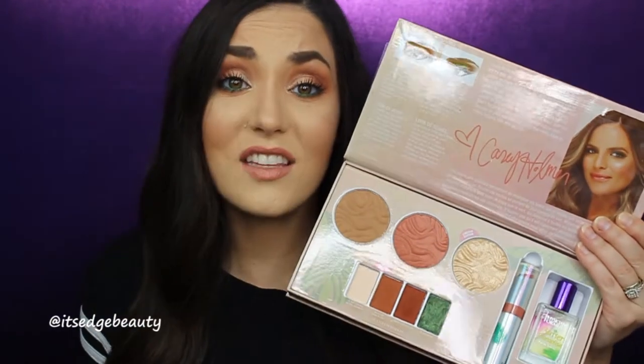Today I am doing a full face of first impressions. I am featuring the Physician's Formula Butter Collection collaboration with Casey Holmes. So I just think that this is such a nice collection. It comes with a bronzer, a blush, and a highlighter, eyeshadows, a Lippie, and a little perfume, and everything smells like coconut, so you honestly can't go wrong. So if you'd like to see how I achieve this look and what other products I'm using for the first time, then just keep watching.